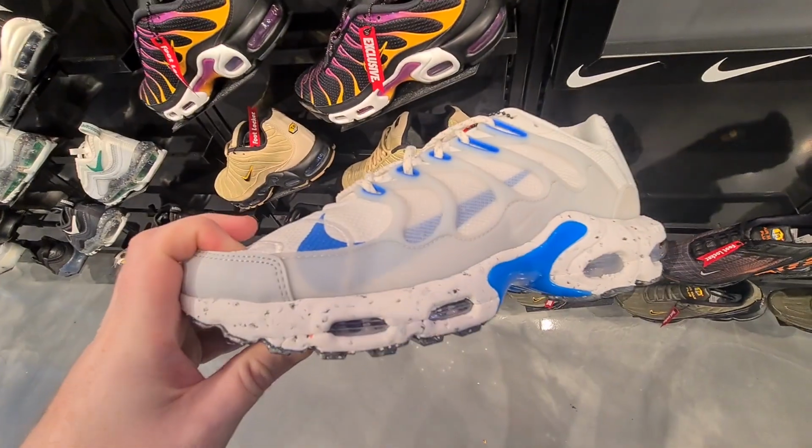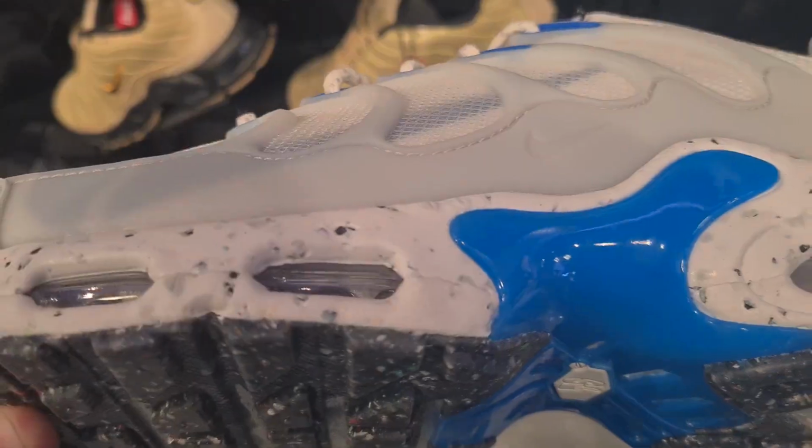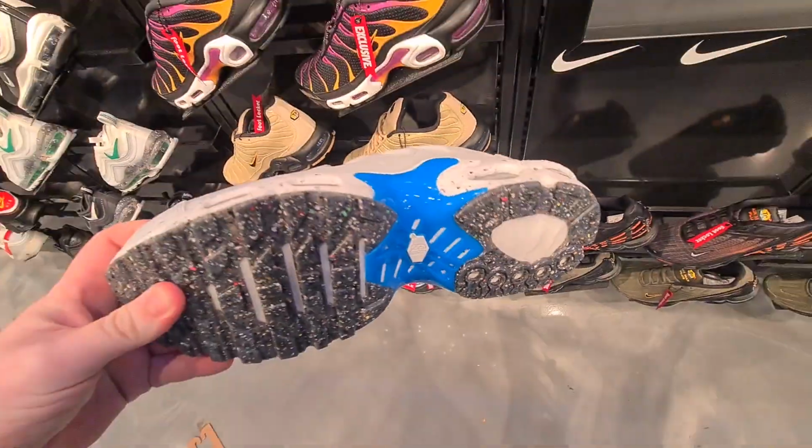Now today we're delving into a silhouette that I haven't touched in, I think I worked it out to be about 13 years, right? So the last time I had a pair, let's go to the first time.